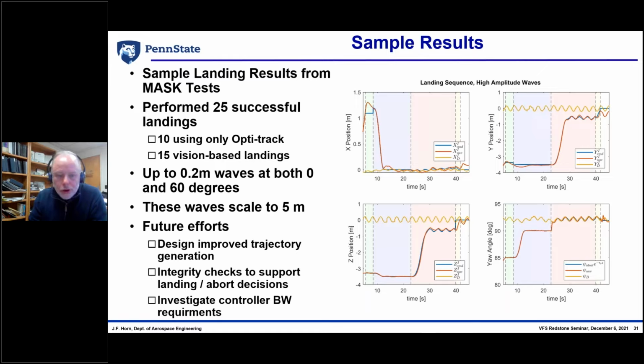There's a lot of future work in terms of trajectory generation. One of the big things we want to look at is integrity checks to support a robust system where you would know when to abort a landing based on new information on the ship motion. And then we also want to look at what the controller bandwidth requirements are to do these types of tests successfully. Next slide.